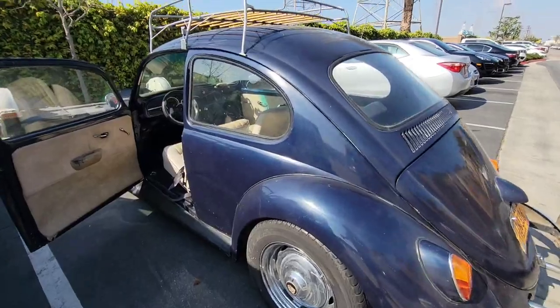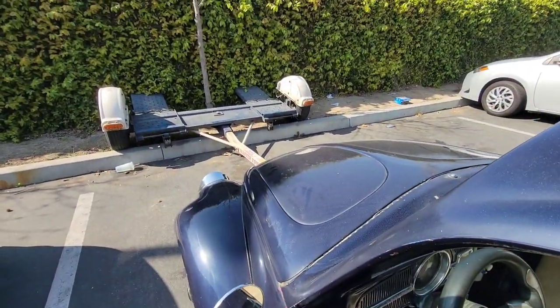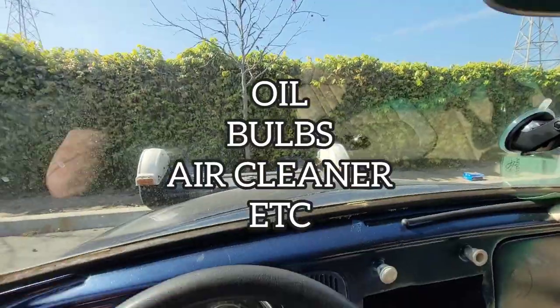Alright, it is Sunday morning. We're still here in LA. We're about to run to the parts store to get parts for this, get a tire for the dolly, and get some of our maintenance done before we get on the road.